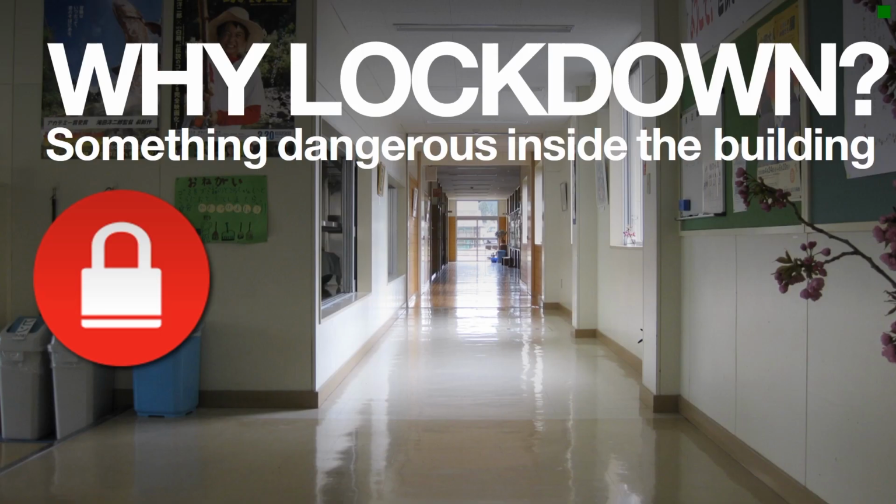Lockdown is used when there is a threat inside the school building. Typically, we think of active shooters when we talk about lockdowns. However, it can be used for situations such as a trespasser or suspicious person inside the building.